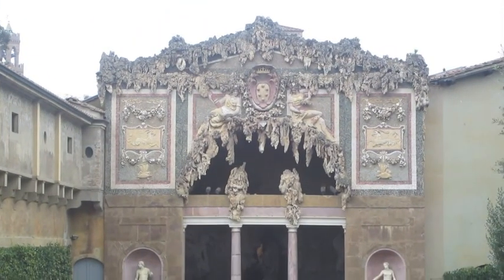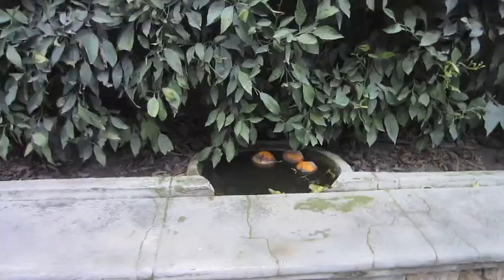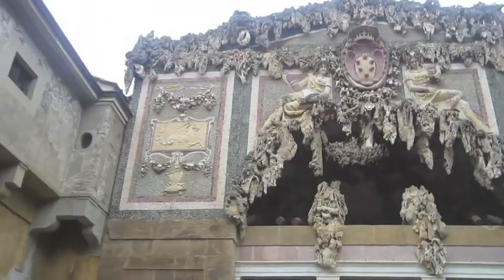Oh my gosh. This is the coolest grotto ever. Look, it's like orange trees or something. There they are, just kind of floating in the water.